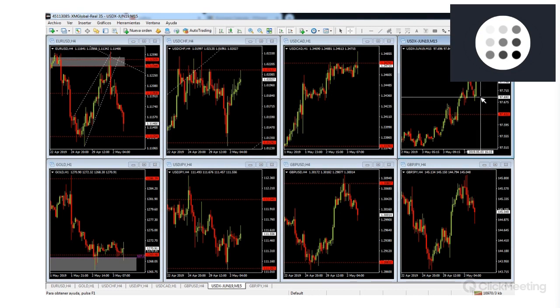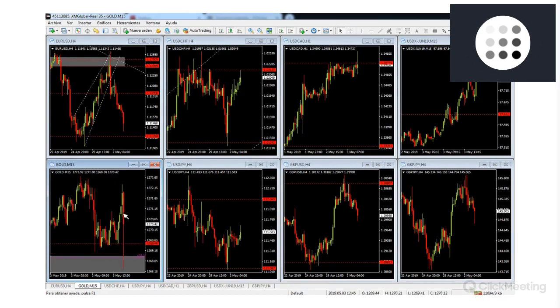So we did rally on the US dollar until the top at the 97.84 level, and then we continue to move down. All right, so gold went down, and let's go back. Let's go to a 50-minute chart in gold too. So this is the moving gold, right?